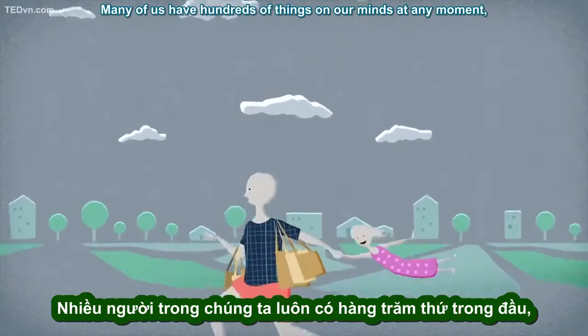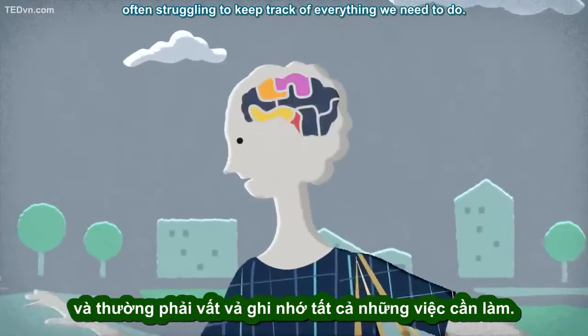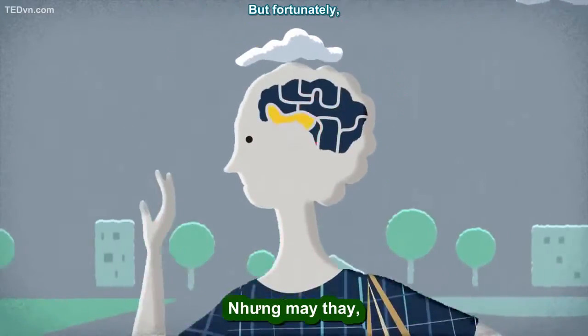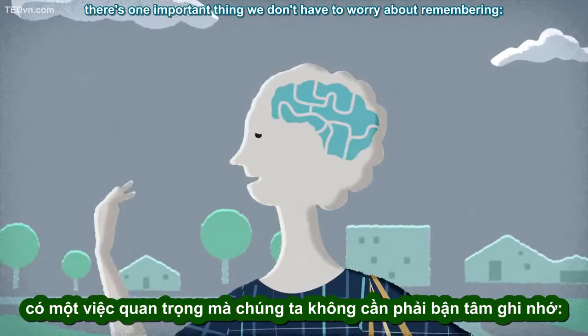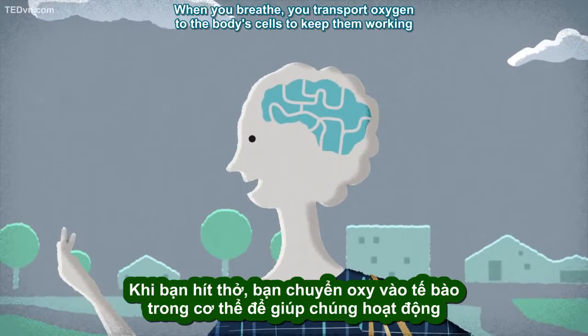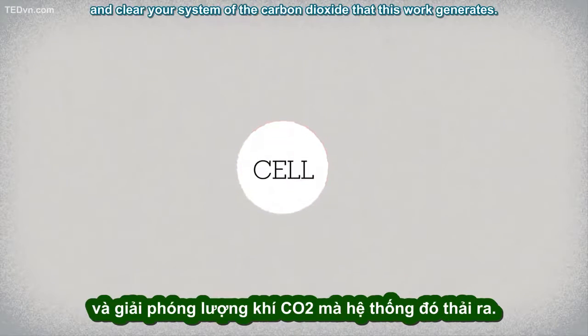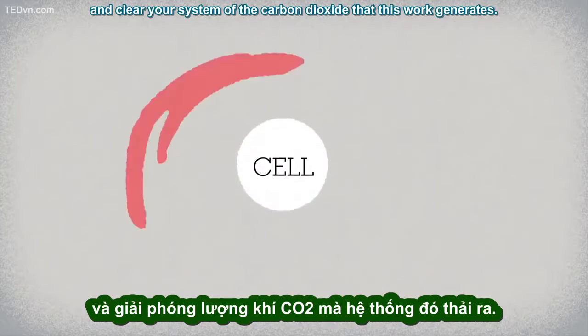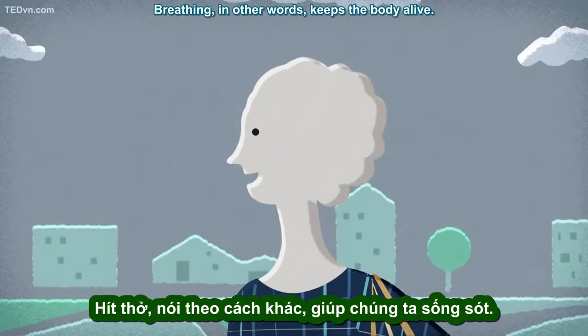Many of us have hundreds of things on our minds at any moment, often struggling to keep track of everything we need to do. But fortunately, there's one important thing we don't have to worry about remembering: breathing. When you breathe, you transport oxygen to the body's cells to keep them working, and clear your system of the carbon dioxide that this work generates. Breathing, in other words, keeps the body alive.